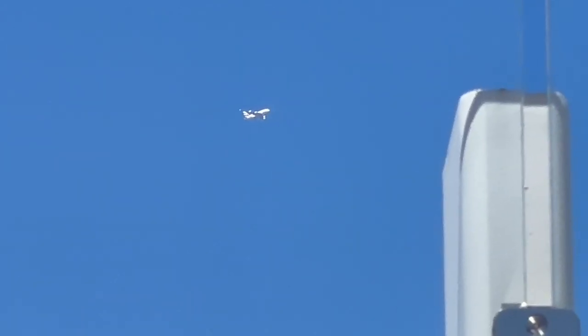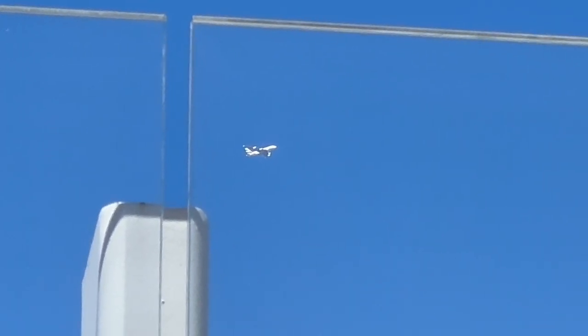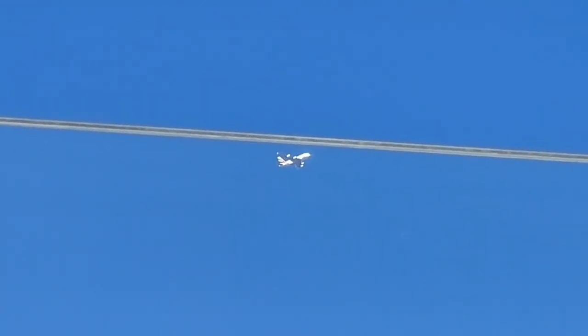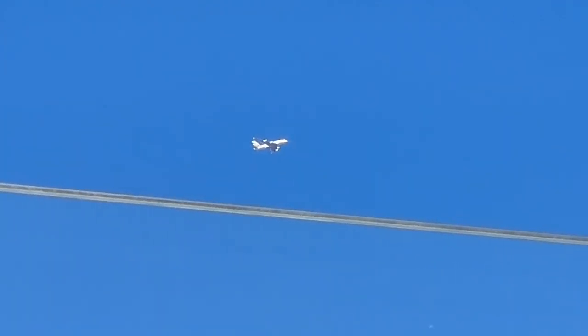Look up in the sky, ladies and gentlemen. We have an Emirates Airbus A380 on final from Dubai. There she is right there. She's flying over the airport right now. Oh boy, I'm super excited to catch another A380. This is going to be an awesome catch. Let me see if I can try getting a sky shot of that.